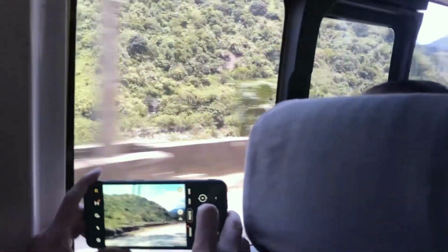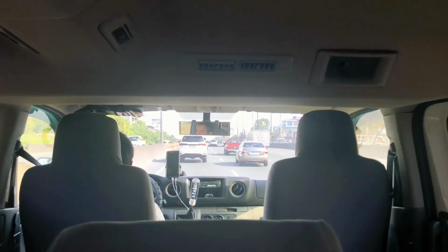That's too much to waste for a parking space, right? Our last trip was much more comfortable because we rented a van, so our driver took care of everything. The only thing that we had to do was to show up early and tell him where we wanted to go.